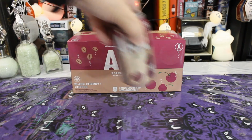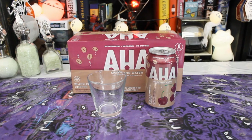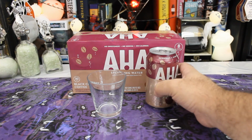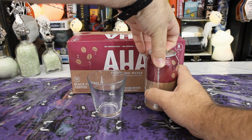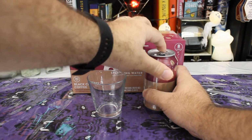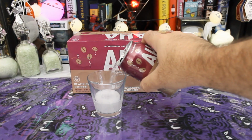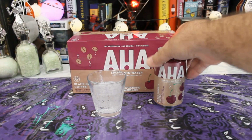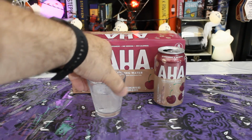Well, luckily, I actually had a can in the fridge to make it nice and chilled, so we can find out what it's really like. My guess is, like most fizzy waters, not very good. All right, so let's try our coffee cherry flavored fizzy water, which contains neither coffee nor cherry apparently. And unsurprisingly, it is clear, like these fizzy waters do tend to be. Yep, just looks like any other carbonated water.